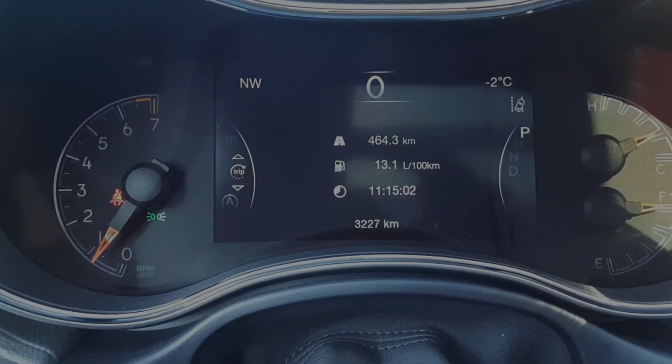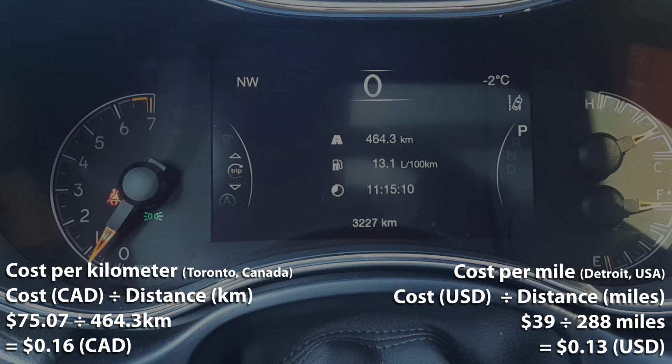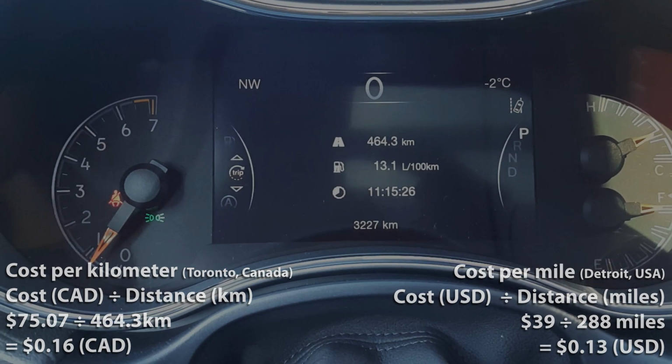Next, what we're going to do is we'll calculate our cost per kilometer, and how we're going to do that is we'll take the $75.07 that we filled up for and divide that by the 464.3 kilometers that we drove. So $75.07 divided by 464.3 kilometers gives us 0.16. So every kilometer in the Jeep Grand Cherokee costs us 16 cents.